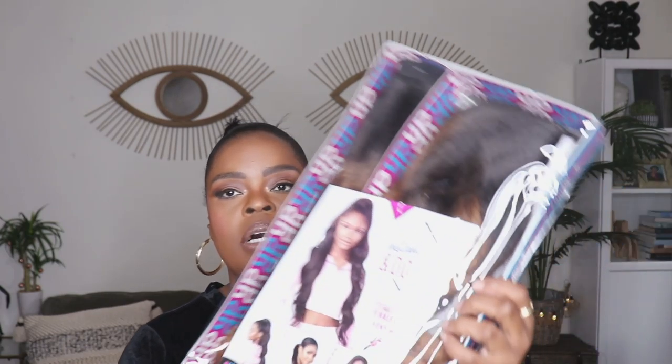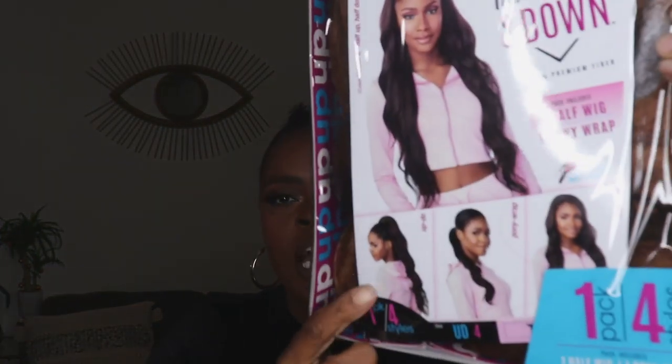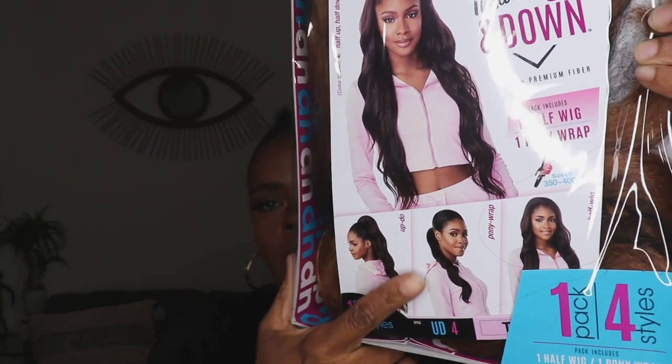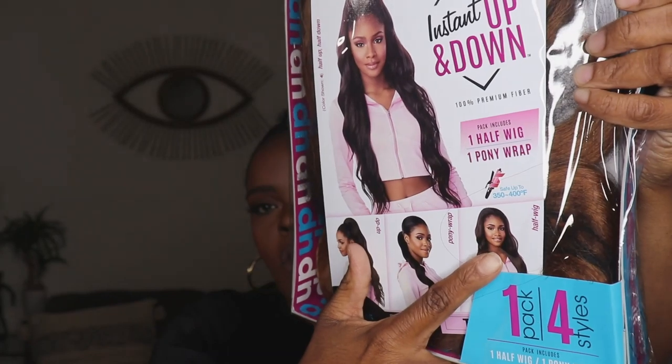Alrighty, folks, so for my last look, I'm gonna be styling up the Sensational instant half up, half down style. This is what it looks like on the pack. And there's a few ways you can actually wear this one. You can wear it half up, half down. You can wear it in a ponytail at the top. You can wear it in a low ponytail, or you can wear it all down.